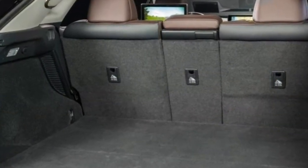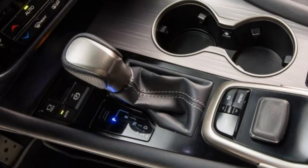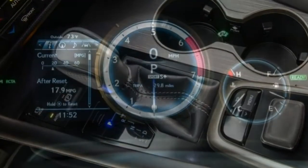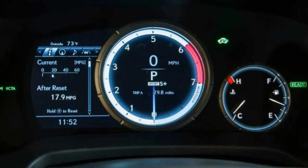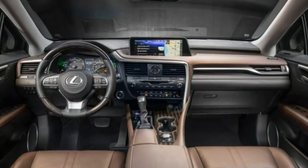Driving position. The current RX features a lower, more car-like driving position than some SUV rivals. We like this given it makes you feel more in control of it all yet still comes with a sufficiently commanding view out.